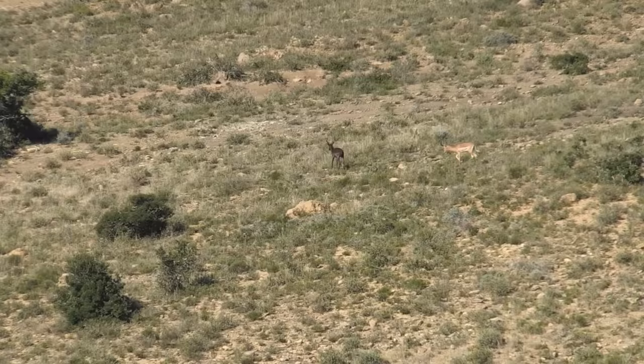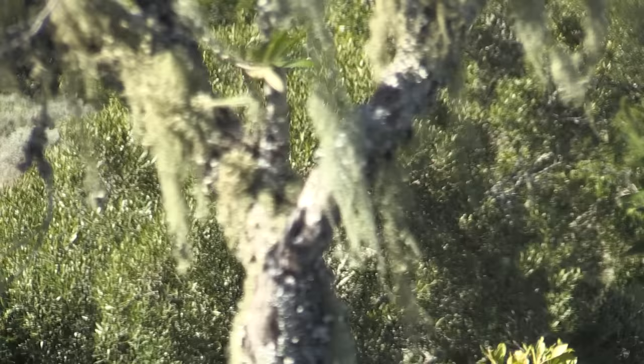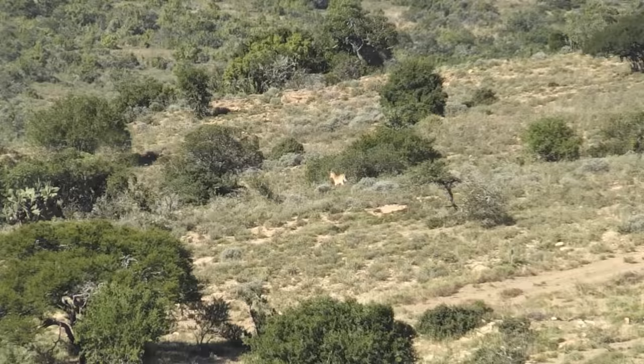That other ram is now going to push him. He's lying down and that other one's hammering him. Look there.